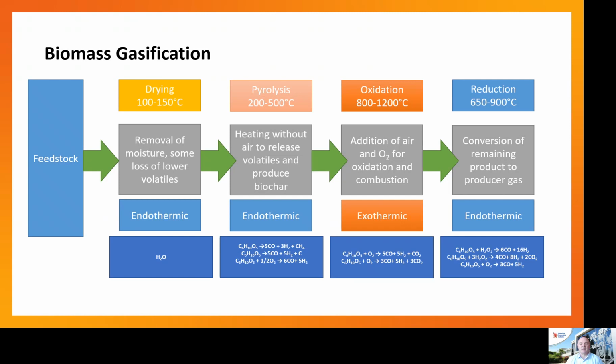Oxidation then takes place between 800 and 1200 degrees C by adding air and O2 for oxidation and combustion. This process is exothermic and releases more hydrogen during the process. The final stage is reduction, where the heat is taken down to 650 to 900 degrees C, and the conversion of the remaining products can go into making producer gas. Again, this process is endothermic.